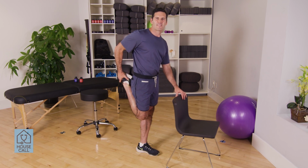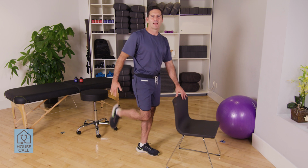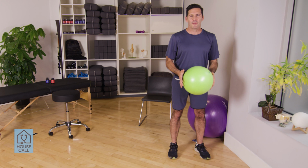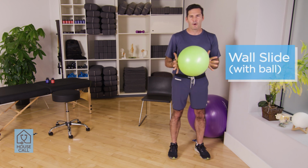Nice, relax there, and then let it back down, and you can repeat that. Most of these stretches can be done by holding it for about 30 seconds and then moving to the other side. The third exercise is what I call a wall slide with the ball.